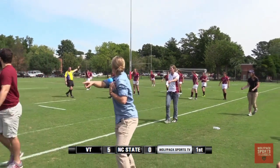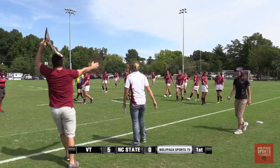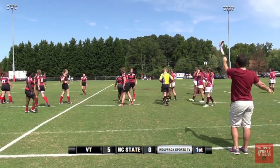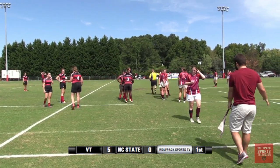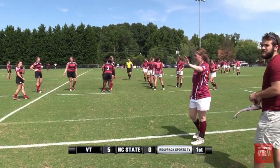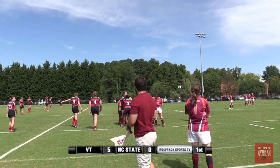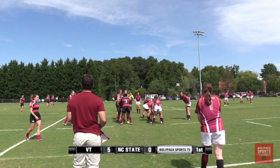Virginia Tech will have a free kick here. And they decide to kick it forward, get a couple meters. We'll see a line out here. So 5-0 is the score if you're just joining us. Virginia Tech had the ball on their side of the field a good portion for a couple minutes there, and NC State was able to hold up strong several times, but finally the Hokies were able to break through and score on the try.